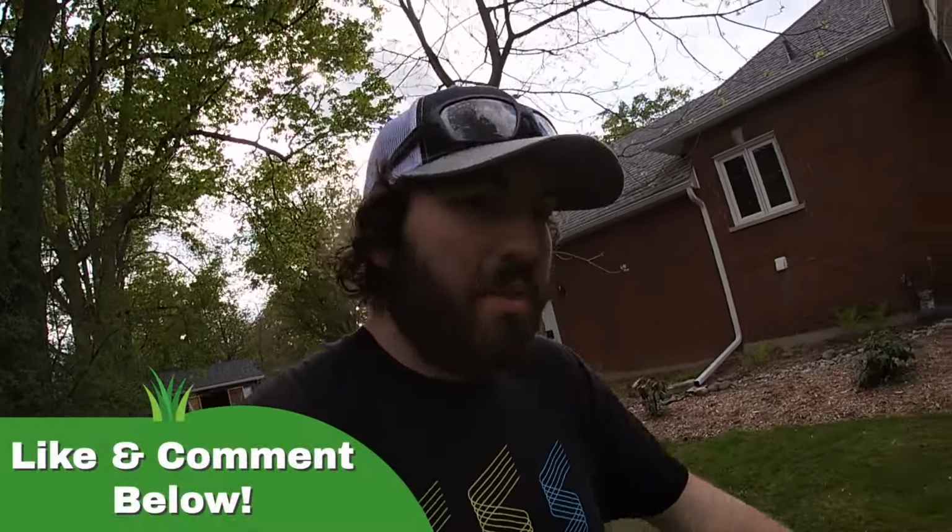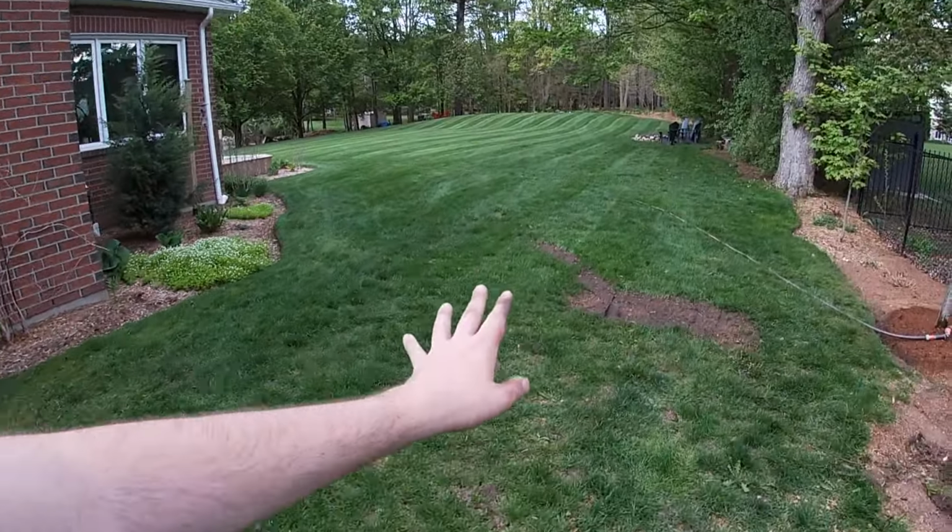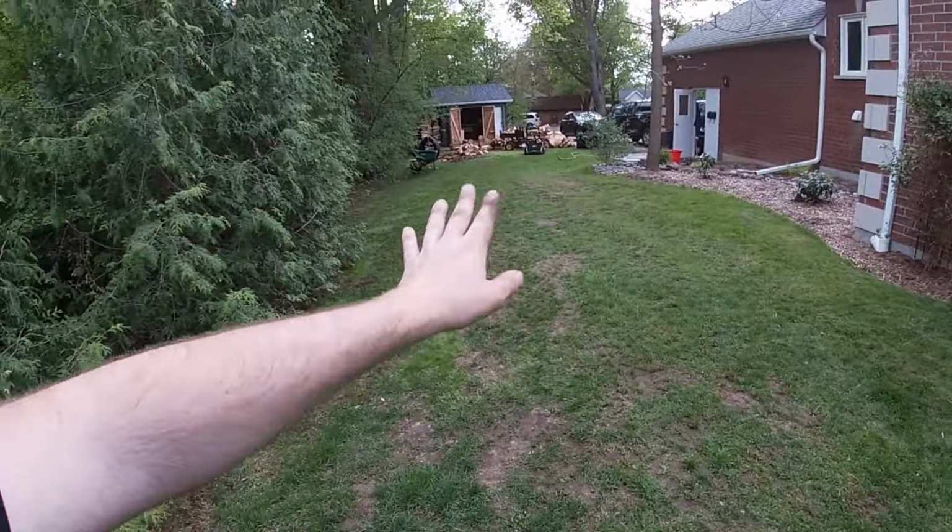And as you can see behind me here too, in the side lawn, this area is cut nice, but this area is scalped down. Wonder what the reason behind that is. Stay tuned. Coming up in the next couple days, I'm going to be announcing the side lawn project over here and what's going on.